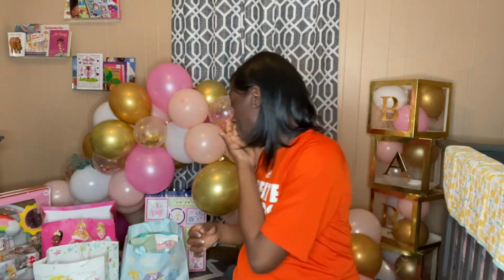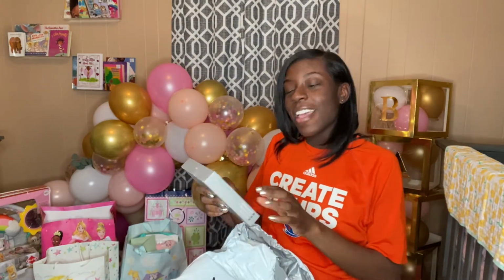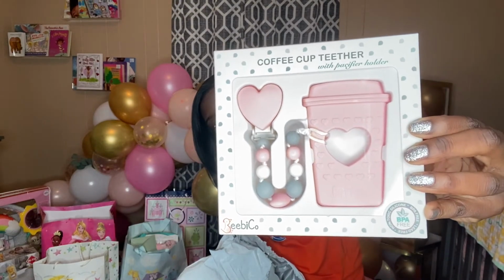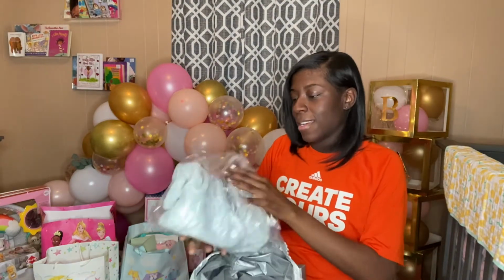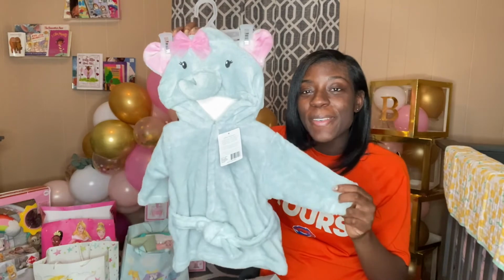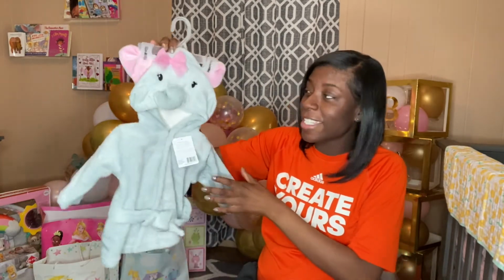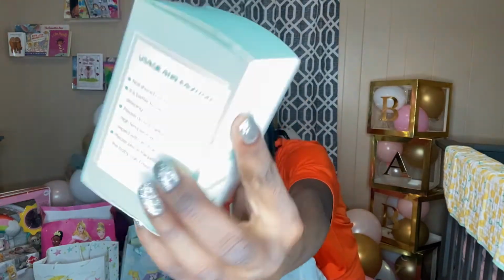So next, this one is from my cousin Sadi. She got her this coffee teether. Y'all, when I tell you, it is so adorable. I just love this. And then look at the little robe. I hadn't bought any robes, so these were the first robes I had gotten. So she got this little elephant robe, and she got the little baby nail kit. It comes with those in there.